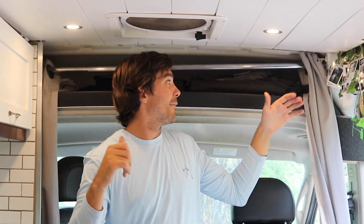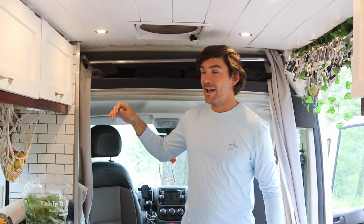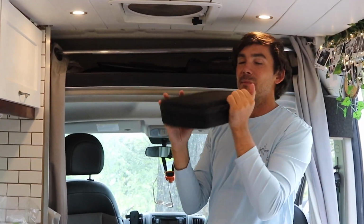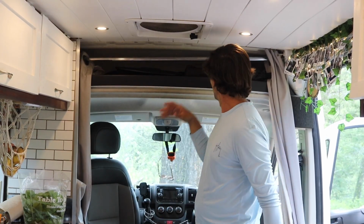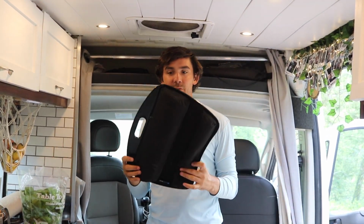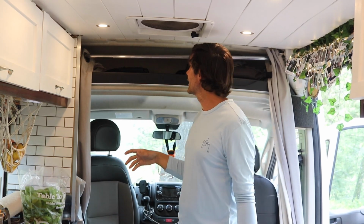Also behind me, we have our attic here. This is our attic where we have extra storage. We have things like massage gun, tripod, little working station for the bedroom, all kinds of knickknacks up here. We have a first aid kit, we have electric razors, we have cleaning supplies, paper towels, basically anything that doesn't have a home in one of the drawers or cabinets ends up here.